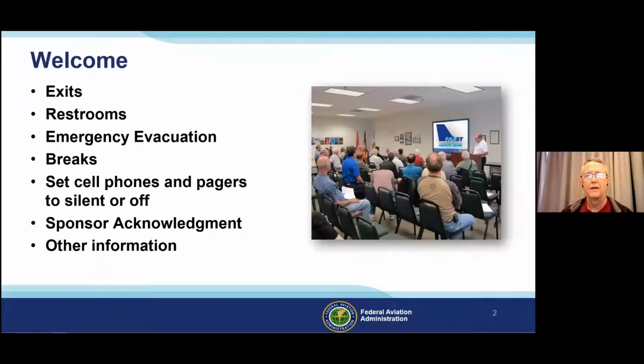Here we are. So, beginning: exits for the building. Take a look around, make sure you know where the exit door is for your office or bedroom or hangar, wherever you're watching the presentation. Restrooms are down the hall and to the left, unless you're in that other house, then it's to the right. It might be the second door. You're just going to have to figure that one out. You can always get the pod out from under the desk and use that, but make sure you turn your camera off if you're going to do that.